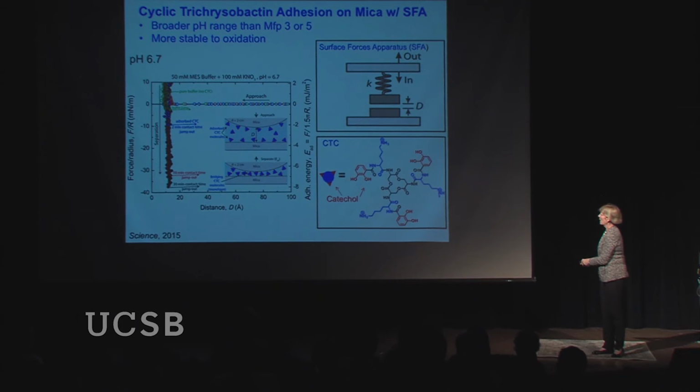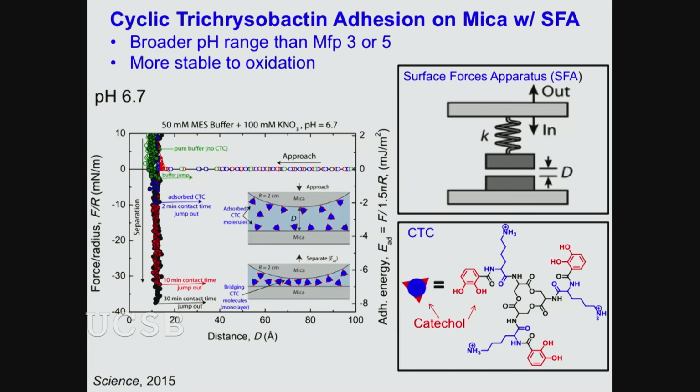And if we look at our molecule here, this is in the surface forces apparatus. We bring it together, and we can either wait for 2 or 10 or 30 minutes. The force of adhesion is good. It's around 40 millinewtons per meter compared to the proteins, which are up around 60 or 70. But the weak link is this ester.